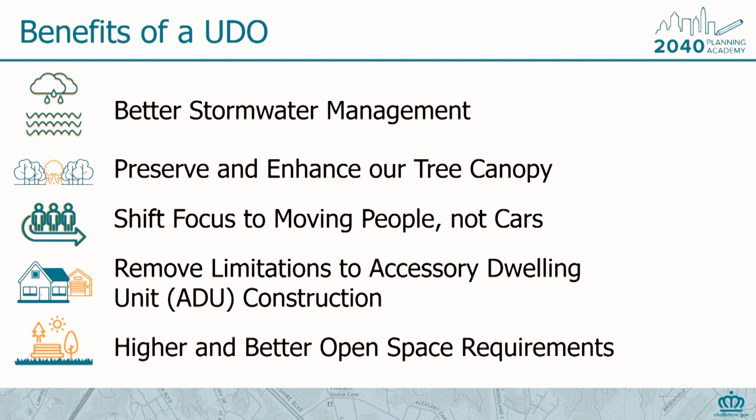We also allow different forms of housing, like accessory dwelling units, which can often be built in backyards or within an existing residential structure, to allow our community to house more people within our existing building footprints and our existing housing stock. And then there are also standards included in the UDO to improve our open space, providing folks with space to enjoy nature and enjoy the public realm as we grow and develop as a city.